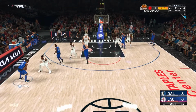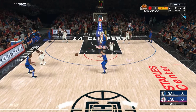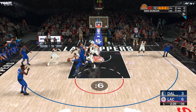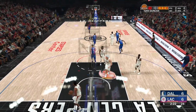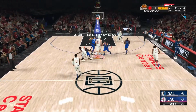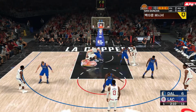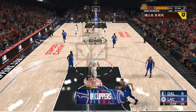Pass to Henry. And just under 2.5 minutes elapsed here in the first. Jackson against Doncic. Here's Bullock. The three. The shot is good. Doncic making the play. Boy, what a brilliant find by Doncic. George passes to Jackson. Here's Duncan. Defended by Porzingis. And the powerful one-handed slam.